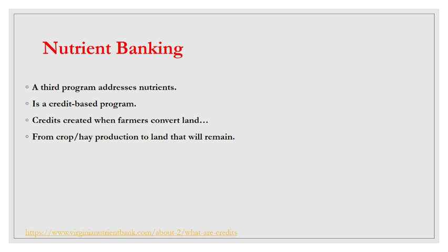Now, why are we calling this nutrient banking? Why are we calling this a nutrient credit? Well, that's because if you're a farmer and you've given up farming, imagine that this reduces the use of chemicals like fertilizer, pesticides, and so this is basically a program where you're encouraged to stop activities that are harmful for the environment through use of fertilizer and pesticides. You get the idea.